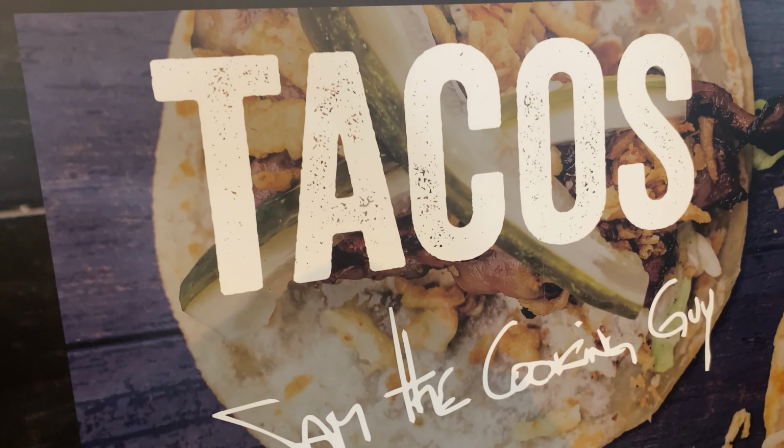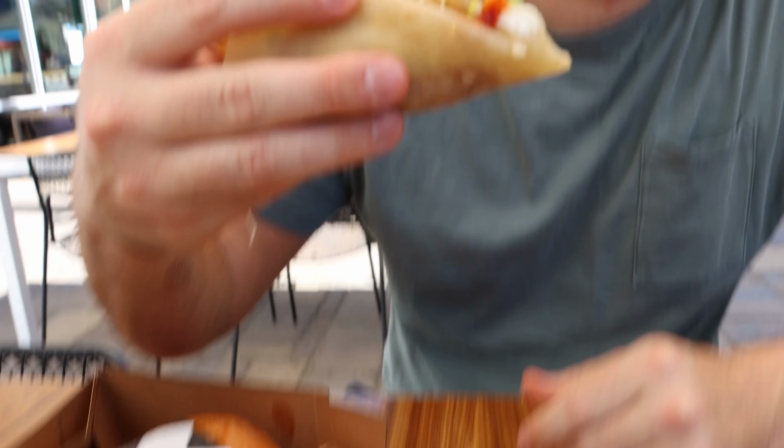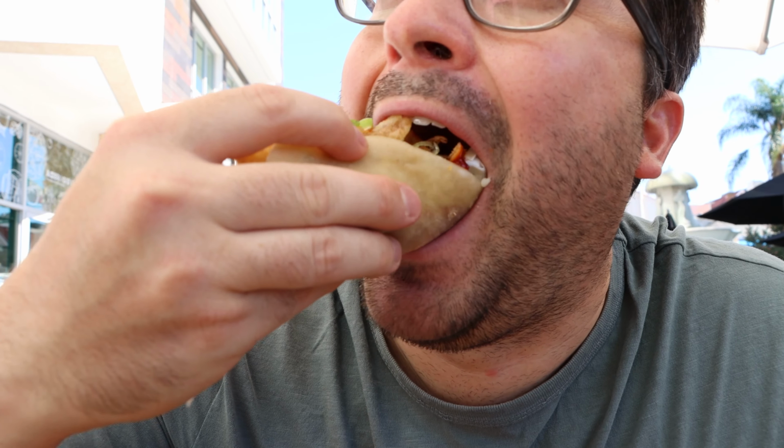The one I really wanted to try, and we like to watch Sam the Cooking Guy, he's really funny, and he takes a lot of bold flavors and combines them. And this is the meatloaf taco, and it looks delicious. I love meatloaf. I love tacos. It's Not Tacos. Oh man, that's good.